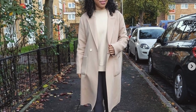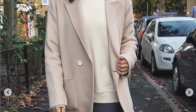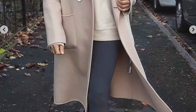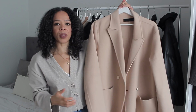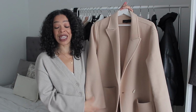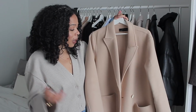I can wear this with a smart outfit. I can wear it with a tracksuit, and it still adds that nice casual smart look that I absolutely love. So this is in size extra large. It fits me a little bit oversized, of course, because I've had it for a couple of years, but I still think that it fits me so well, again, because I like layering my pieces.